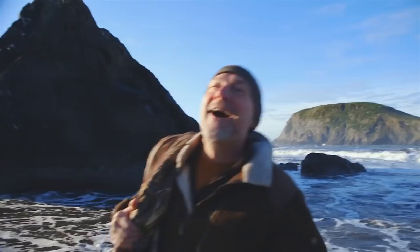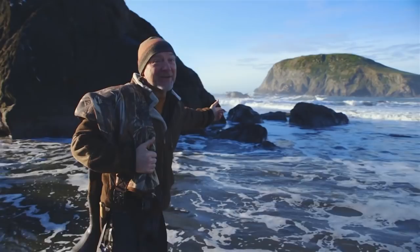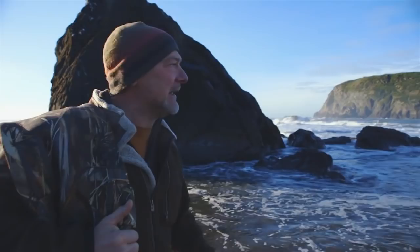Whoa, here comes the tide. Oh, soaker! God, I didn't want that. So look, this is actually slack tide. That's the hard part about doing this time of year, that even at slack tide, you get these rogue waves that keep coming in. I now have two boots full of water, and so does Kevin, I think.